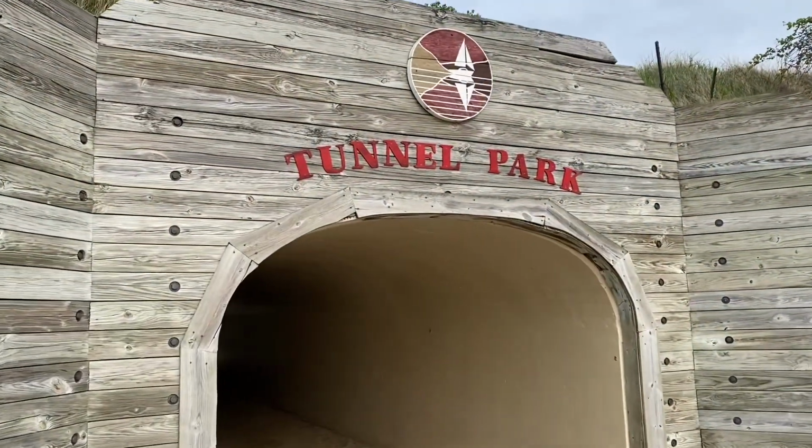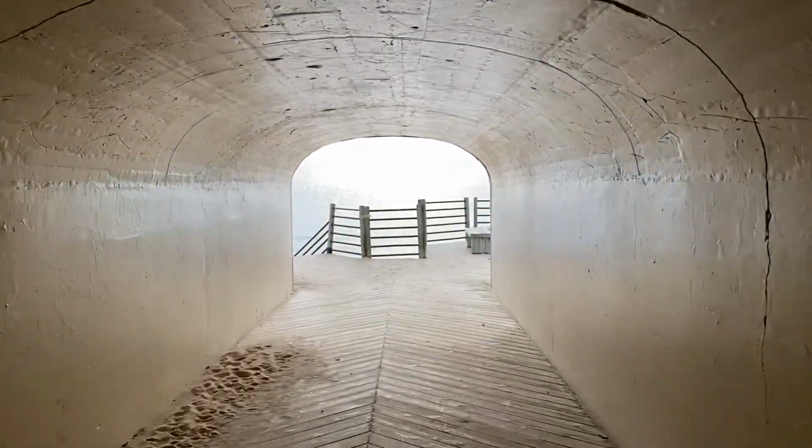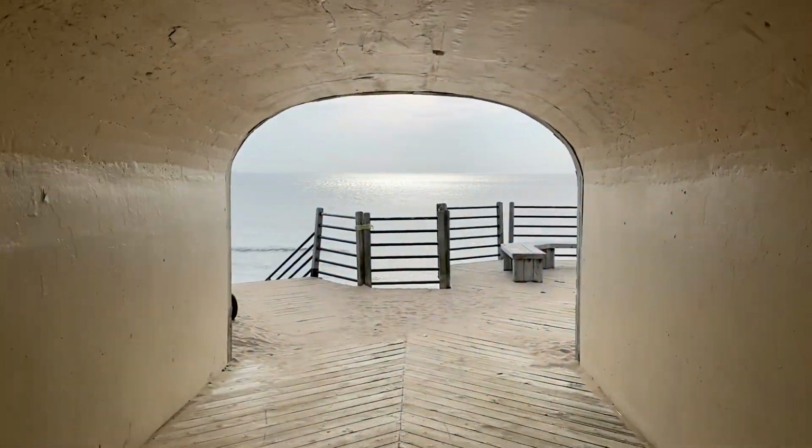And one of the first places I visited was Tunnel Park. Now, one thing about getting to the lake, there's big sand dunes in your way. Well, Tunnel Park shoots you right through. Great view of Lake Michigan.